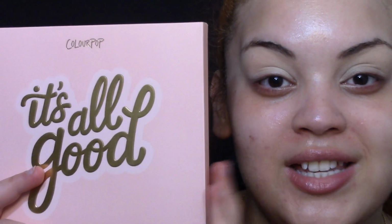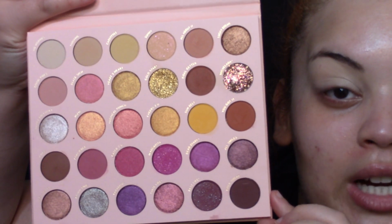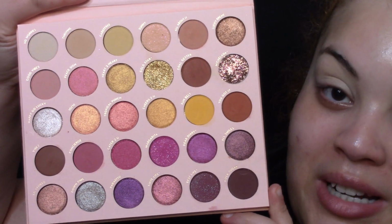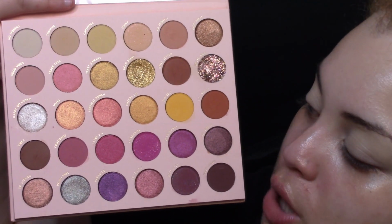Alright, you guys, so my eyes are nicely concealed. I'm gonna go ahead and just go straight into this palette. I haven't officially used this palette. I have swatched the shades, and this is what it looks like on the inside. Now, I'm not gonna lie, the pan sizes are a teeny bit smaller than I thought they were gonna be. But yeah, we're gonna jump into some warm tones today.